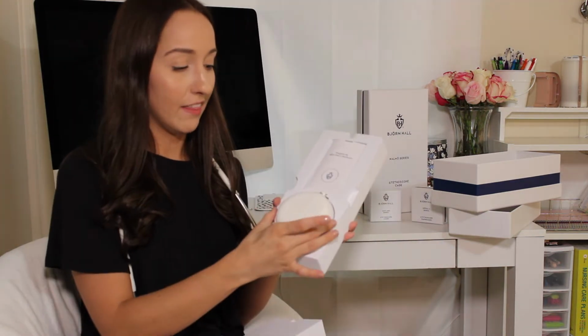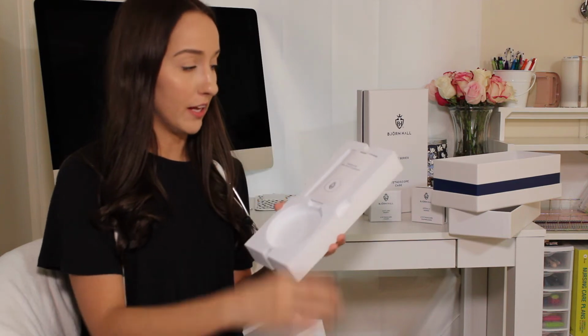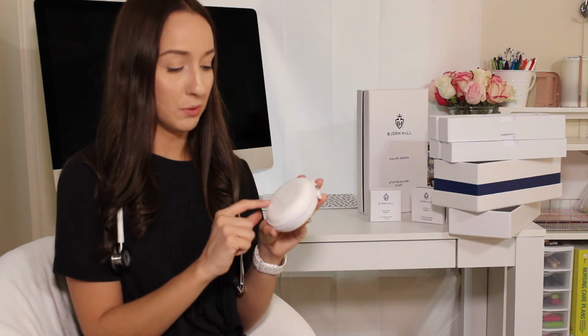Open it up and there is a little pouch in here. I'll show you that in a second. And there are also just some little info cards in here as well. All right, so let's first talk about this little insert that they include. It is this beautiful Björn Hall white leather little case.